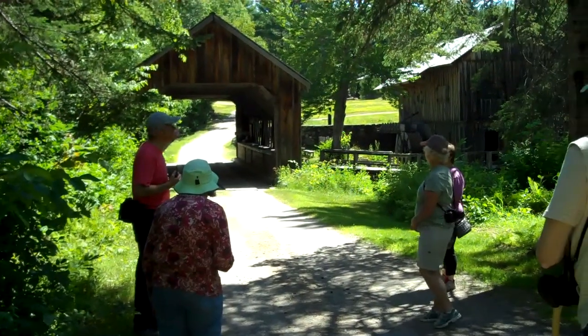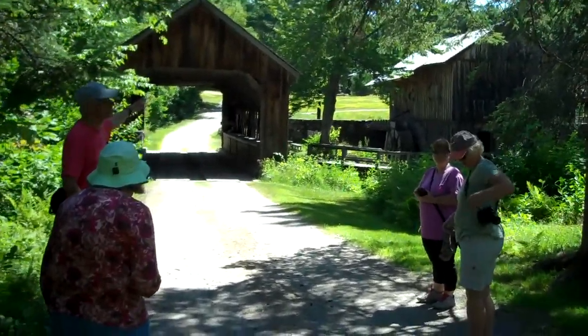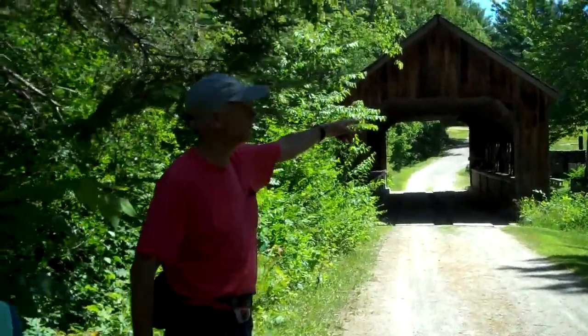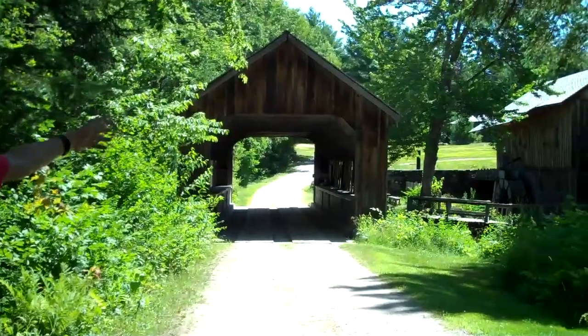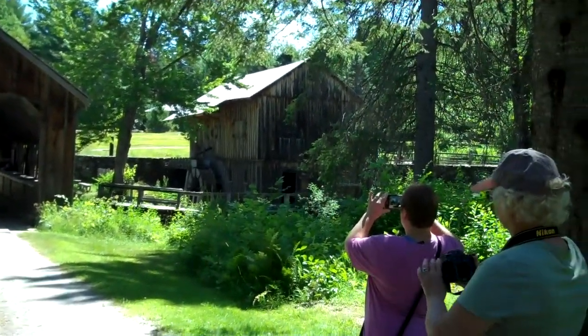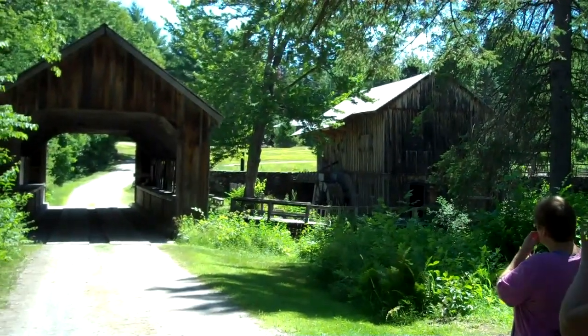This is probably the most photographed angle, right? There are just so many angles here. And of course, from the opposite side, you can get the bridge as well. We're also going to open up the doors and the windows to the sawmill, so we can get some nice views of the covered bridge from the mill. Inside, outside, along the bottom.